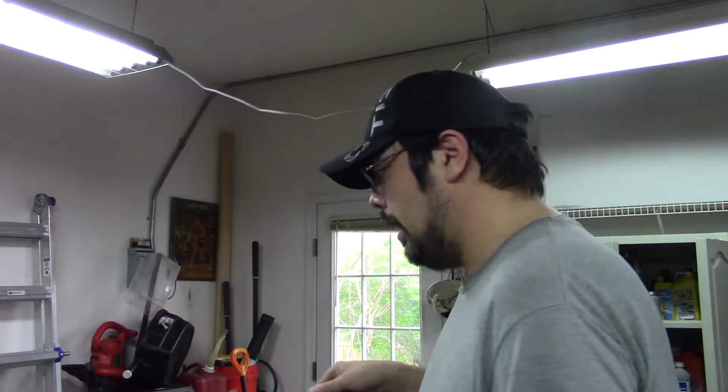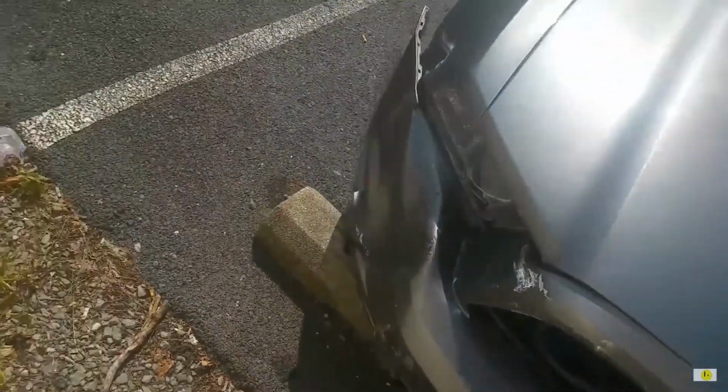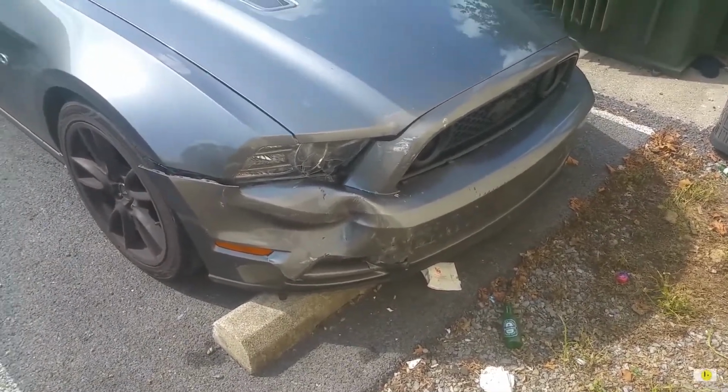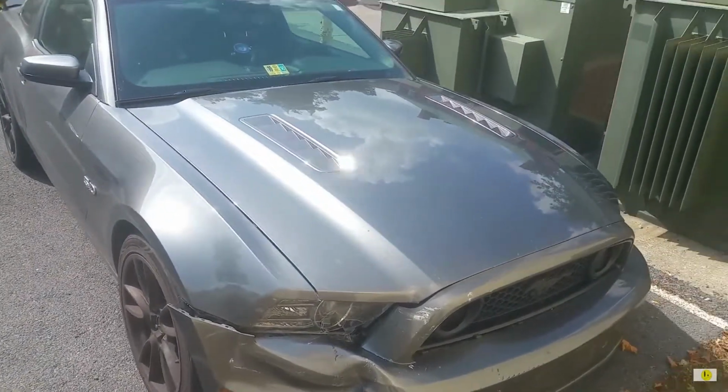Now, she's gone through a lot of trauma for a car. In 2016, I got hit by a Volvo. Luckily, the guy somehow managed to slide underneath my headlight, which kept the car from getting totaled and only caused $7,000 worth of damage. Yes, that is my Mustang. That is the result of an elderly gentleman who doesn't understand what traffic means and decided to tailgate another car through a red light and slammed into me at 35 miles an hour.